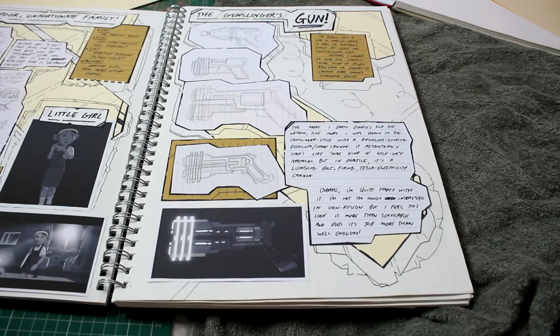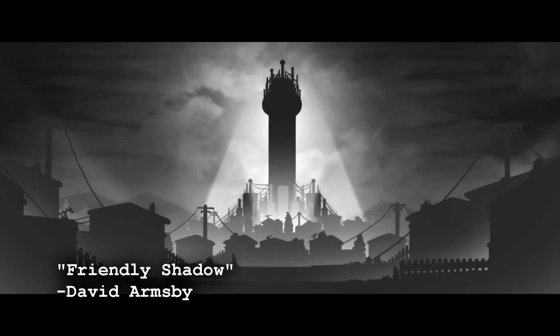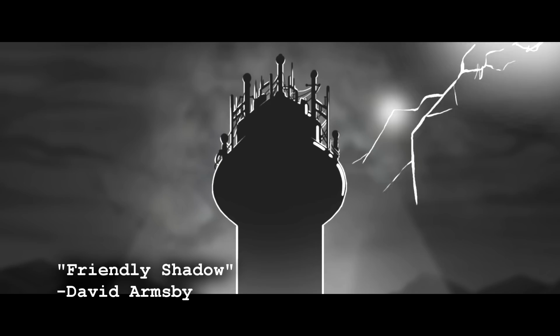The Friendly Shadow needed a gun. Detectives and cowboys both have guns. I don't like the idea of giving Autodale traditional firearms. I knew that if I was going to give the Friendly Shadow a firearm, it was going to have to be something creative. Autodale does not have bullets, but Autodale does have electricity.